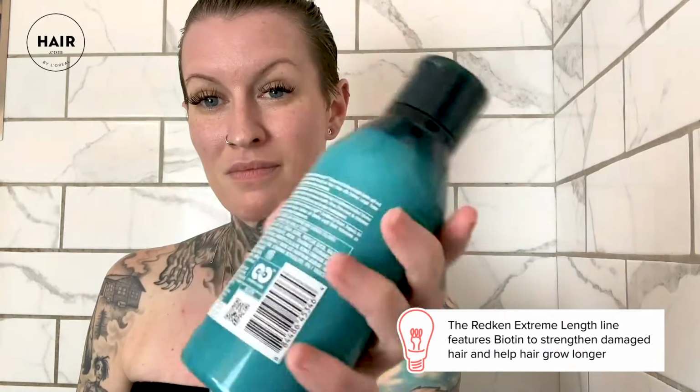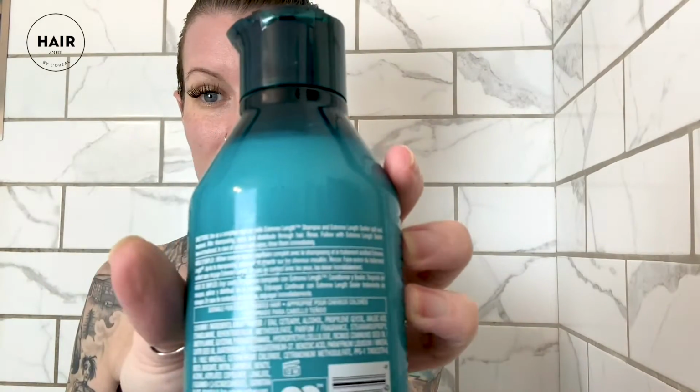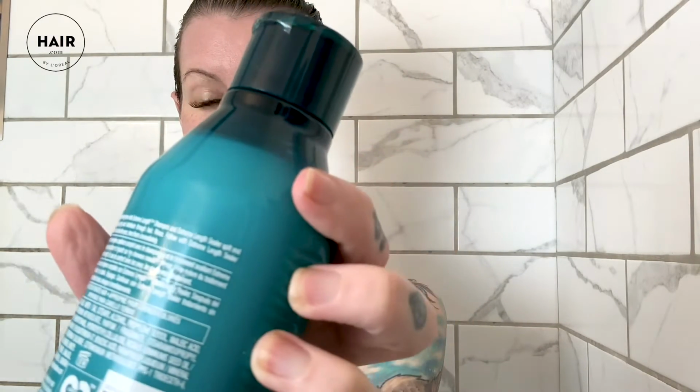The coolest part about our new packaging is the braille found on the back of each bottle. This way, those who utilize braille know exactly what they're grabbing in the shower.